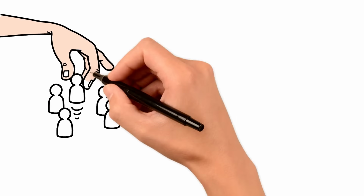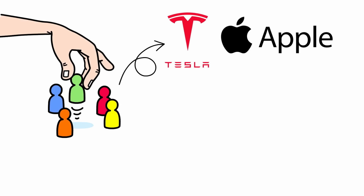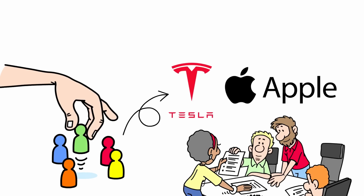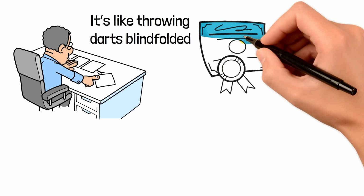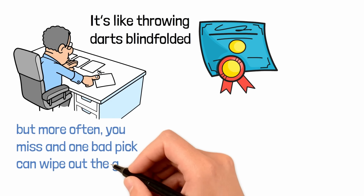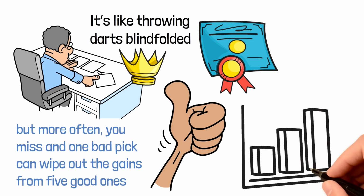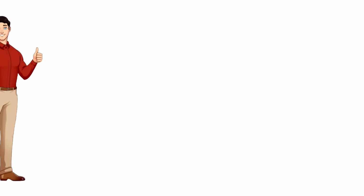Then there's stock picking. Everyone wants to find the next Tesla or Apple before it explodes, but even the pros, with full teams of analysts and all the data in the world, still fail to beat the market consistently. For regular investors, it's like throwing darts blindfolded. You might hit a winner once in a while, but more often than not, you miss, and one bad pick can wipe out the gains from 5 good ones. That's why ETFs exist. They let you own the winners, avoid total wipeouts, and grow steadily without betting your future on a single stock.